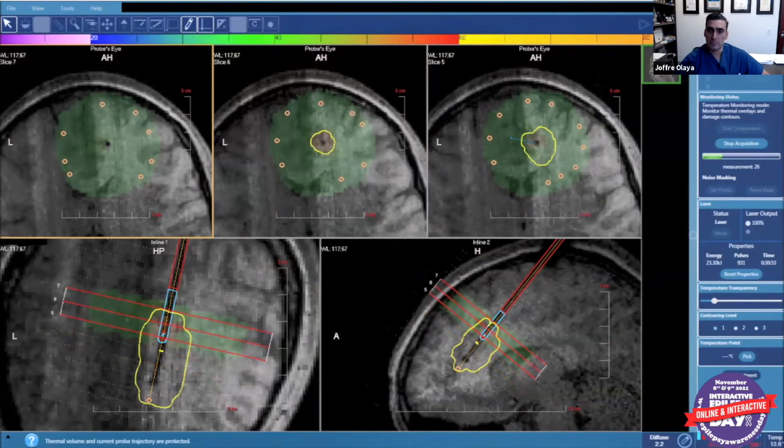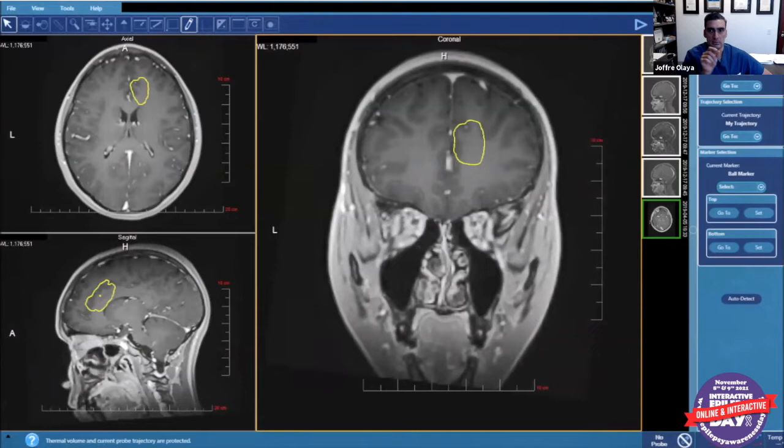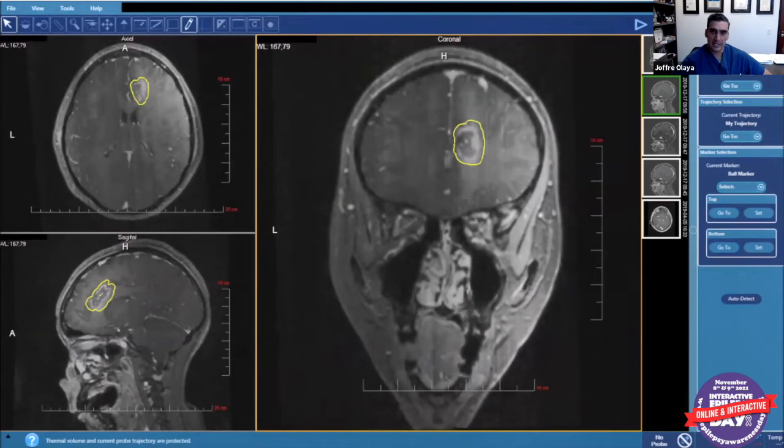And so again, this is a video showing as we're ablating the tissue along that cingulate gyrus. And then again, we burn one part of it, then we pull back a little bit. The laser machine actually has a robot, so we can tell it to move back 5 millimeters, and then it'll ablate more tissue and then pull back a little bit more until we get the desired treatment area. And so here, this is the final image.